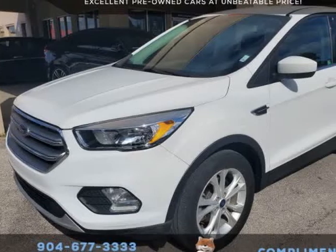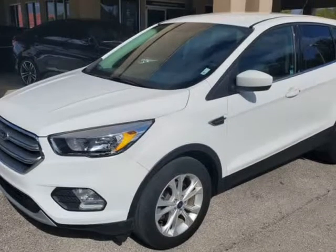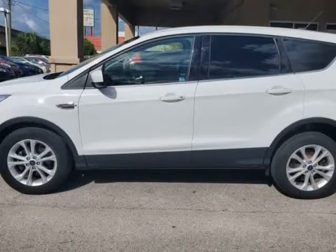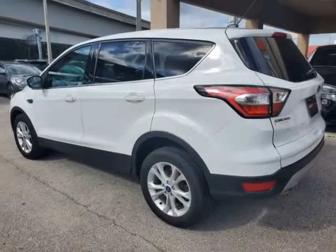This 2017 Ford Escape SE is brought to you by Auto Boutique. Auto Boutique is proud to offer excellent pre-owned vehicles priced thousands of dollars below retail value. Found a similar vehicle at a lower price? We will match it. Buying a car from us is easy.